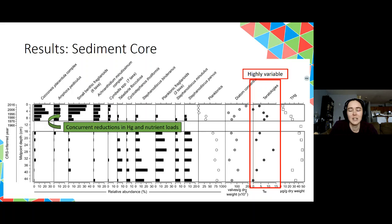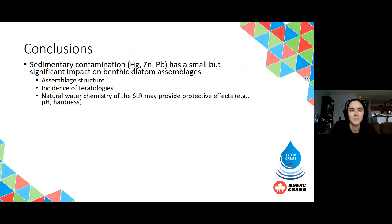Well, on one hand, the teratologies are actually pretty highly variable. We have points where we have really high mercury and really low teratologies, and vice versa. So that's not a ton of evidence for the contamination impact. And we also have a lot of eutrophic taxa. These are taxa that really like high nutrient conditions. So these both seem to indicate that probably nutrients were the more important factor.